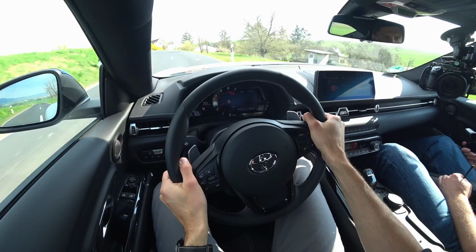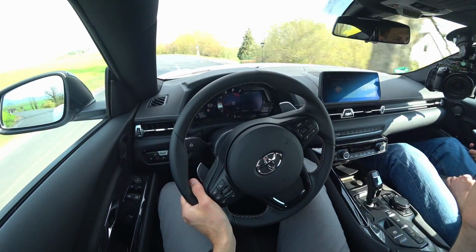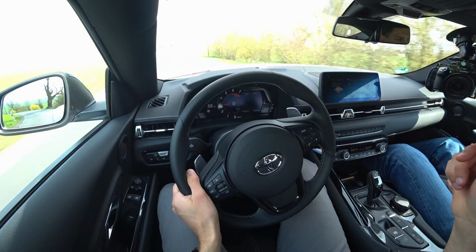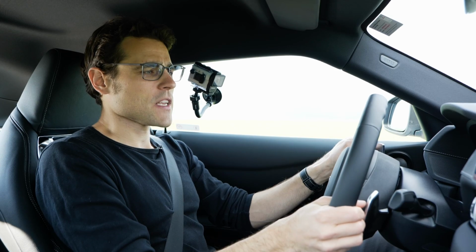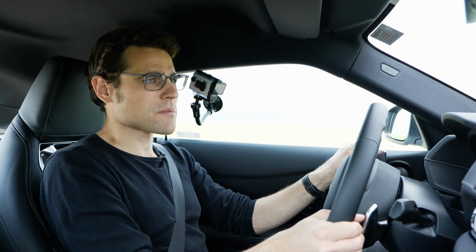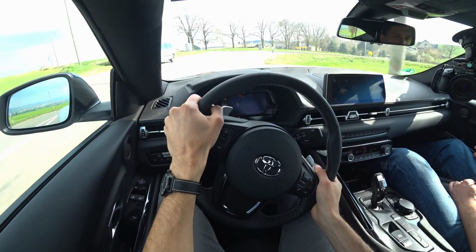We also have this sound actuator on the interior. We felt that on the exterior it didn't make too much of a difference from the exhaust note, but on the interior it makes more difference sound-wise. Here in the sports mode, the suspension is also stiffened up, so that delivers a sportier experience. But usually when you want to drive more relaxed, you would leave it out. And the suspension is really surprisingly comfortable for a sports car.